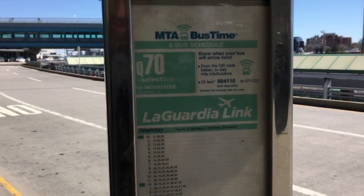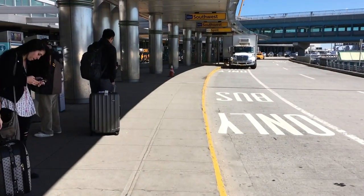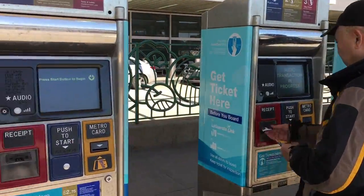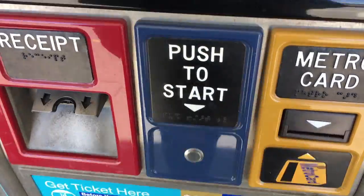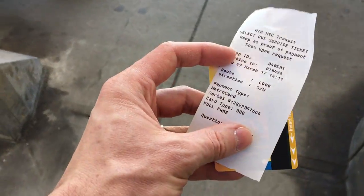The Q70 is an SBS bus, which is a special bus where you have to buy your ticket before you get on using one of these ticket machines that only takes MetroCards. You just press start, put in your MetroCard, and get a receipt, which is your ticket. Make sure you keep this until you get off the bus.